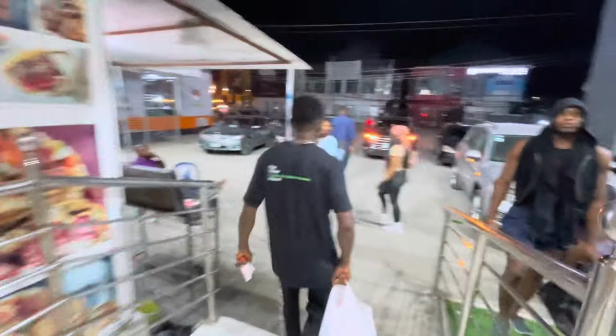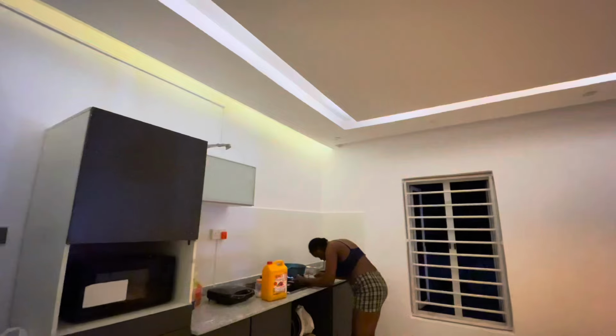So guys, we're back. Since we've not fully painted the room, we're gonna be sleeping here. We got our foam here. We're gonna go get the bed sheets and stuff like that to make it okay for us to sleep on.